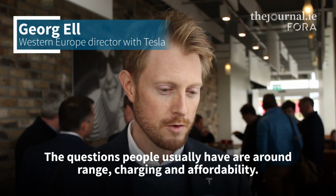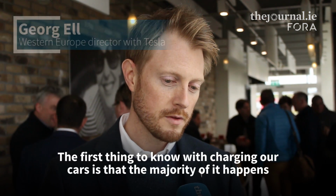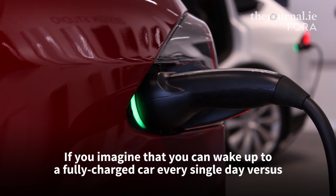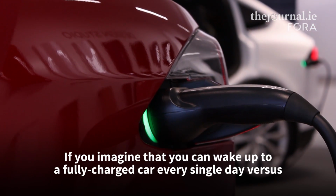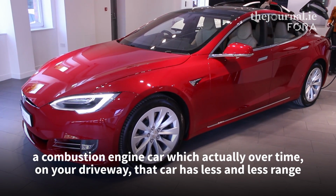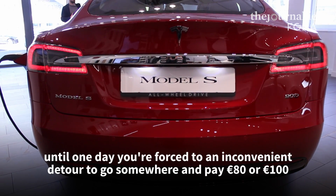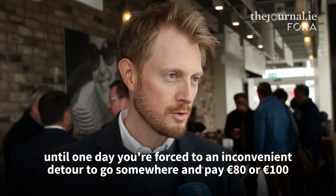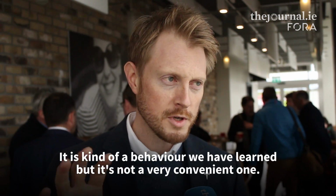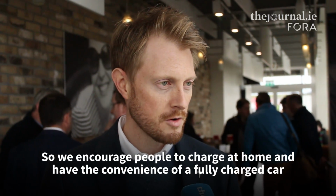Questions people usually have are around range and charging, and then affordability. So the first thing to know with charging our cars is that the majority of it happens at home and also at the workplace. Now, if you imagine that you can wake up to a fully charged car every single day, versus a combustion engine car, in which over time on your driveway that car has less and less range until one day you're forced into an inconvenient detour to go somewhere and pay 80 or 100 euros for a fill up, and then you go back on your route. So it's kind of a behavior that we've learned, but it's not a very convenient one. So we encourage people to charge at home and have the convenience of a fully charged car every single morning.